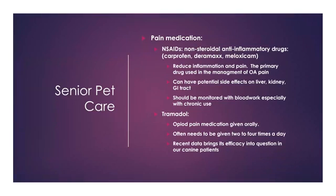And common ones that we use are Carprofen, Daramax, Meloxicam. Some of you are familiar with some of these, and they reduce inflammation and thereby reduce pain. So it would sort of be the equivalent of you and I taking an Advil.